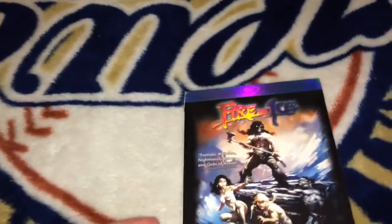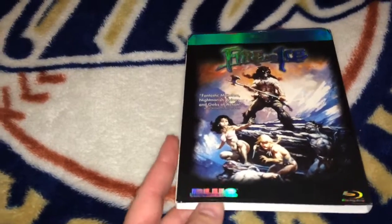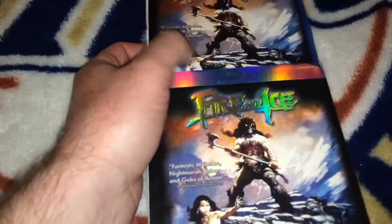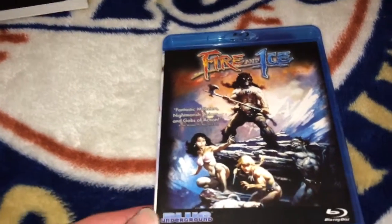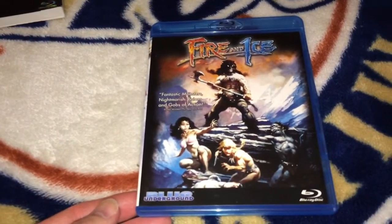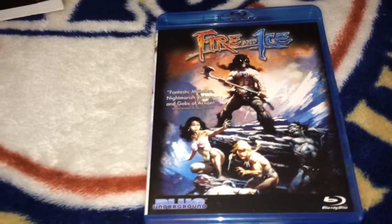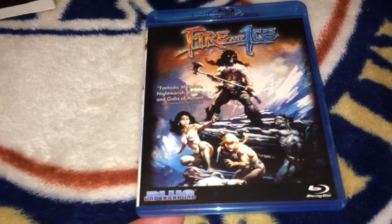And the last Blu-ray is Fire and Ice from Ralph Bakshi. This is a very good animated film from 1983. It's about a young warrior who must defeat the Ice Lord. The Ice Lord created a glacier that wiped out his hometown, his home village. And then the Ice Lord captures the king's daughter, so he has to go and... Without giving too much of the film away, it's a very good watch.